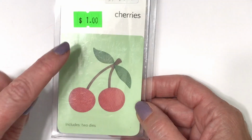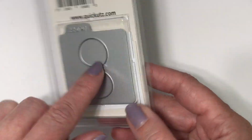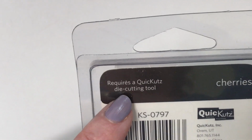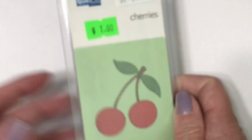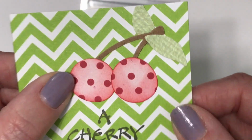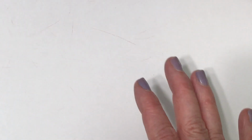I did pick up another one of these quick cuts dies. This is the cherry one. It comes with the cherry, the stem, and the leaves. This does say it needs a die cutting tool, but it works fine in the machines. And I did cut it just to see the size, and here it is. It's super cute. Now I have a lot larger dies.